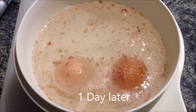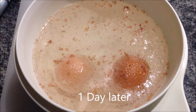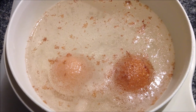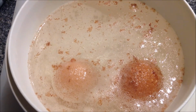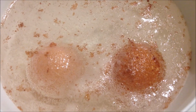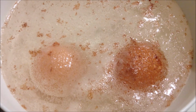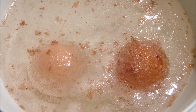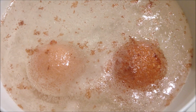So this is what the bowl looks like after about 24 hours, about a day in vinegar. And there's lots of bubbly substance, and a lot of the brown from those eggs has come off and washed itself around the solution. It's been sitting here, watching it for a while, and every now and again an egg just rolls over because the bubbles gather underneath and sort of push the egg up.